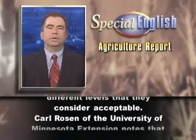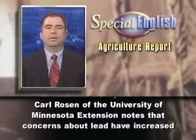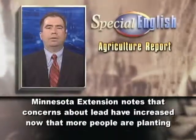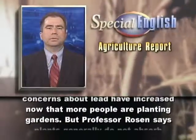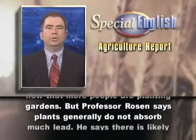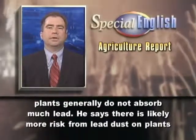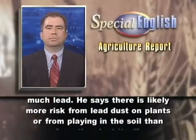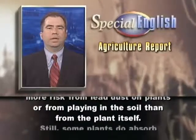Carl Rosen of the University of Minnesota Extension notes that concerns about lead have increased now that more people are planting gardens. But Professor Rosen says plants generally do not absorb much lead. He says there is likely more risk from lead dust on plants or from playing in the soil than from the plant itself.